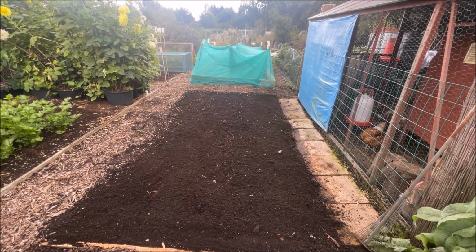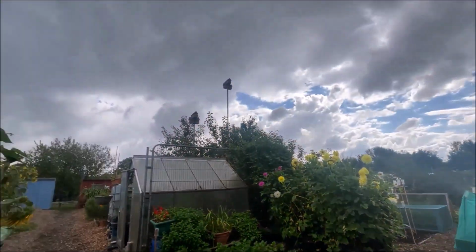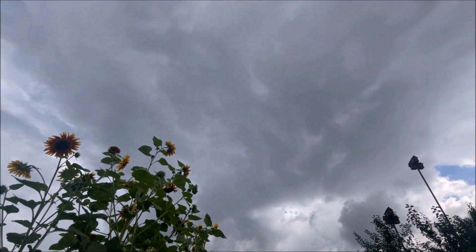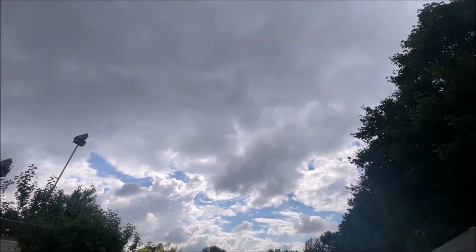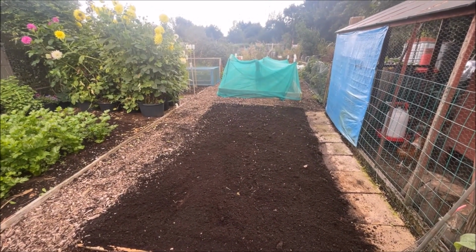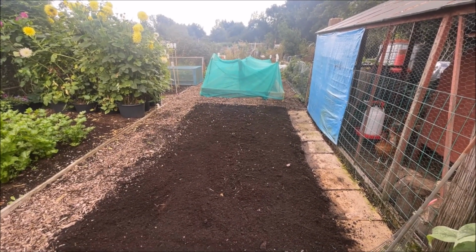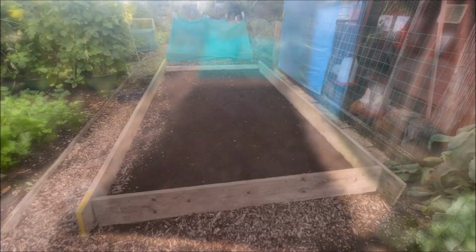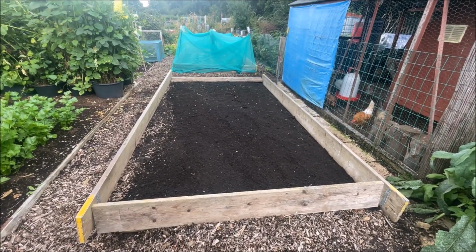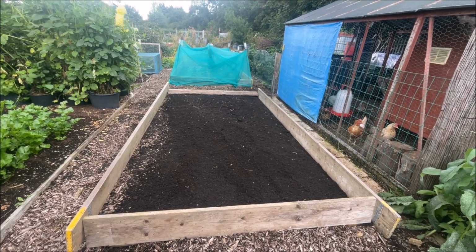So I want to get my scaffolding boards, so we'll lay them out. It's just starting to rain now, but I don't think this cloud is just over the top of us, so when it passes, obviously we're going to get on with it. I will get my scaffolding boards out now and set them out. So I've got my scaffolding boards, they're all cut to size, they just need screwing up.